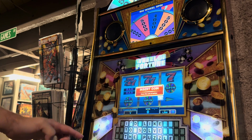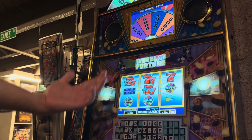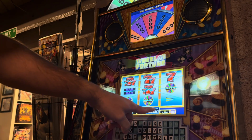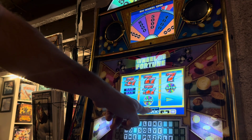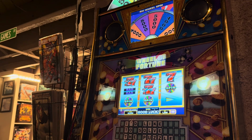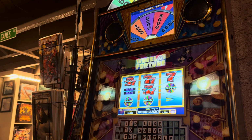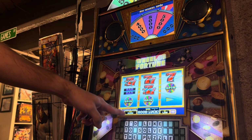When you hit coin in, you basically get 30,000 coins or money. And that's what you're playing with. And there's something here, it's a little tiny, so I don't know if you guys can see it in the camera, but it says session points. So anytime you win, that's how much money you won during this session with the $30,000 that you started with.